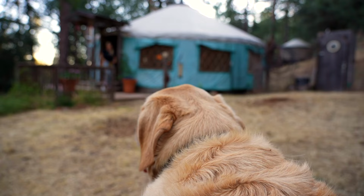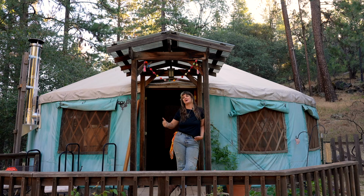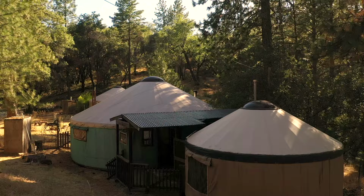Hi, I'm Megan. Welcome to Yurtlandia. I live here in this yurt. We've got 4 yurts on this property, 10 acres, and we're located in the Sierra foothills of California.